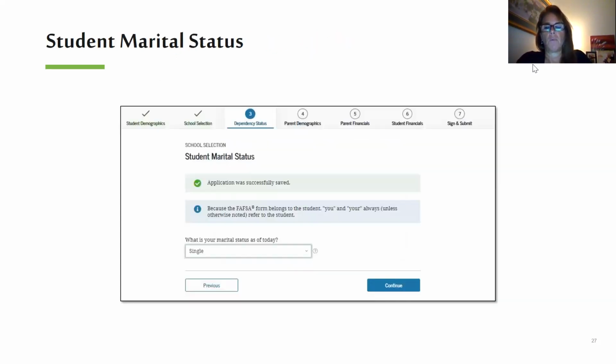Okay. When applying to schools, you pretty much want to choose a housing code that the student's going to live on or off campus. It gives you a higher cost of attendance. Okay. So the student's marital status, I would say if they're 18, you're going to put single.